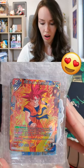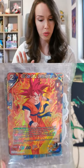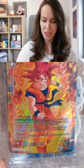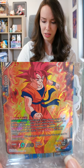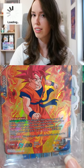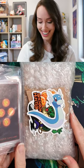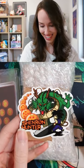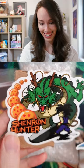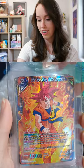Wow! Ooh. Oh, nice! Whoa. I just noticed that says SPR. I think I got it. Ooh, Shenron baby, yeah! Oh, that's so cute! Look at that. And the Jatini as well. Alright, here we go.